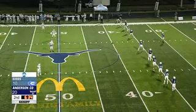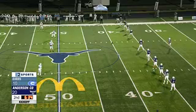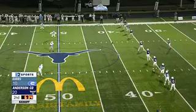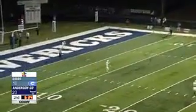6:34 to go in the first half. Mavericks now up 20-10. And for the Eagles, it's kind of like that golfer that already used up his mulligan. Better hit the fairway at this point. There are no mulligans from here on out.